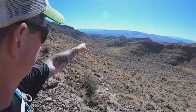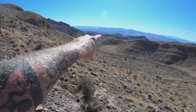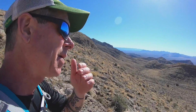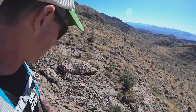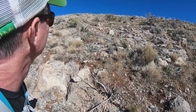All right, well, here's the wash I walked up, and that kind of slick rock sticking out down there, just beyond that is that corral and the truck a mile past that. So I've already come up a bit. I'm licked already. I've been at it for over an hour now.